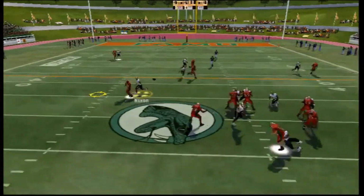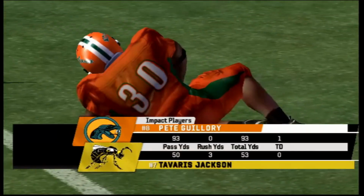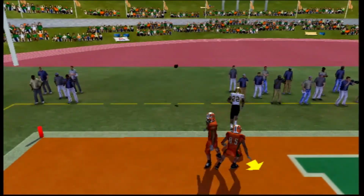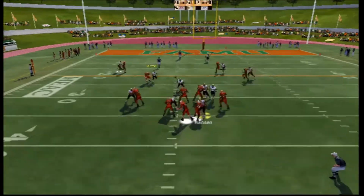And then here comes the Rattlers again. This time he finds Gallagher out the backfield. Gallagher gets broken down by Neil Bryant, and it's a first down. Guillory again. This time he's looking for Washington. Excellent coverage there by Neil Bryant as he prevents that touchdown catch from happening.